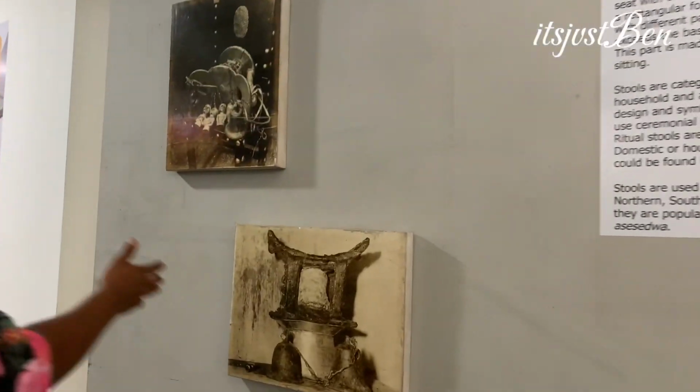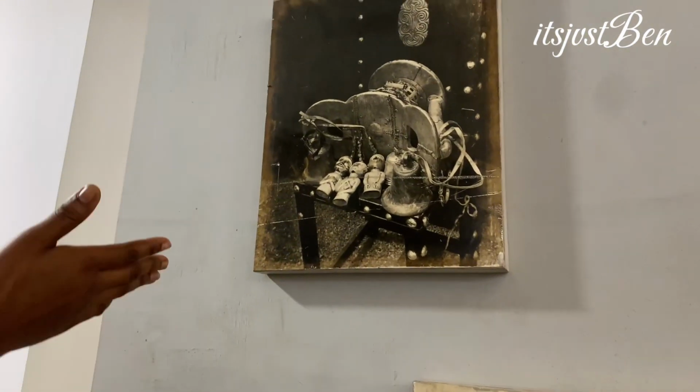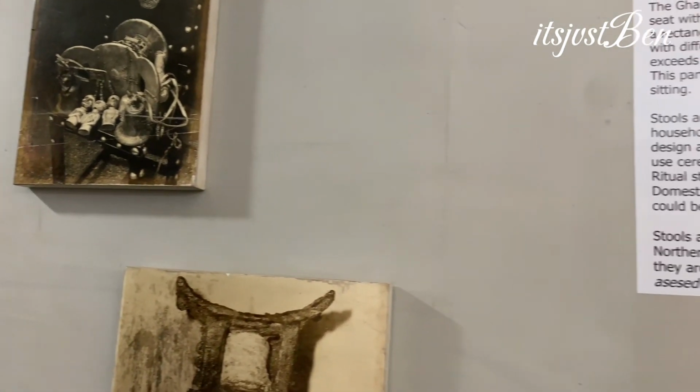Yes, these are stools. So I believe that this is the golden stool. The Ashanti golden stool. This one is also a ceremonial stool for the Krontihene.